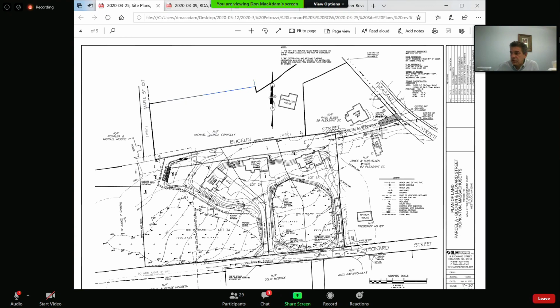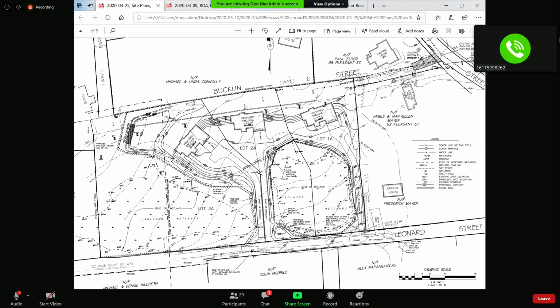Sheet four works. Okay. I'll see if I can bring everyone up to date where we left off the last time we had a meeting on this. I think the commission had seen the plan with the three lot layout with the three homes. The last plan that was submitted, that we had a public hearing on, showed a drainage system that was overflowing from the wetland to a small detention basin then routing out to Pleasant Street.